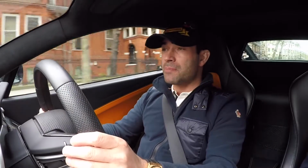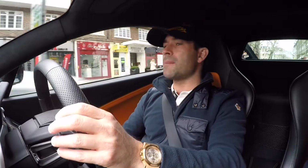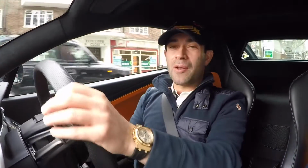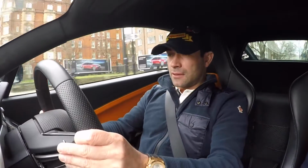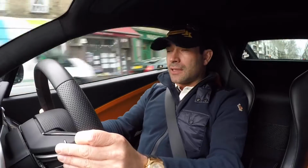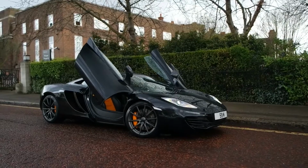616 brake horsepower to be precise, and it's instantaneous. No turbo lag like on the 964 Turbo. This is instantaneous.